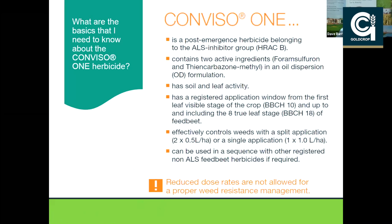So then just the basics about the CONVISO 1 herbicide, and I should say, the varieties are all called, the word Smart is at the start of the name of all the varieties that are part of the CONVISO package, and the herbicide then is called CONVISO 1. So it's a post-emergence herbicide. It's sulfonylureas, as I say, which is what we normally call them, but they're ALS inhibitors. There's two active ingredients in it. So there's foramsulfuron, and my pronunciation mightn't be perfect, and thiencarbazone-methyl, and it's an oil dispersed formulation.